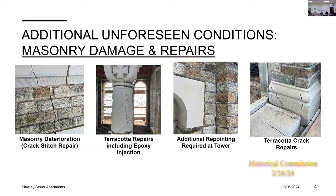So this work was around $175,000 of additional masonry work. We did have some contingency. This has far exceeded our contingency, but this has all been done. This had to be done. This is the tower, and it was structural.